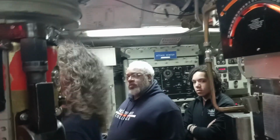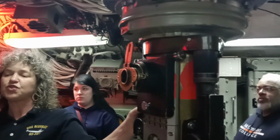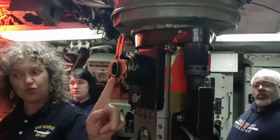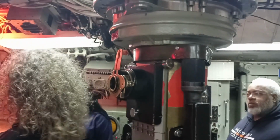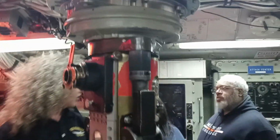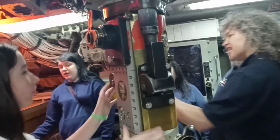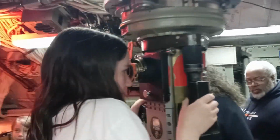And we have a pair of periscopes in here. This one was the observation periscope. This one was the attack periscope. You have an eyepiece right here and another eyepiece right here. I would like to invite all of you to look through the periscopes. What you see through there is what's really out there. It's amazing to see. This is a periscope right here, and this is another one here.